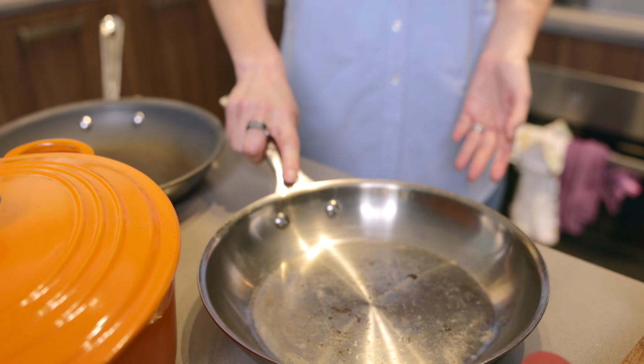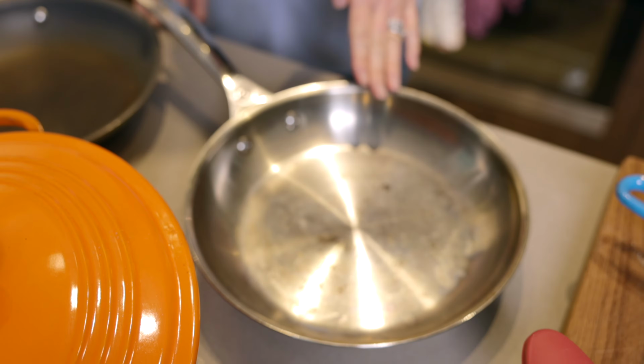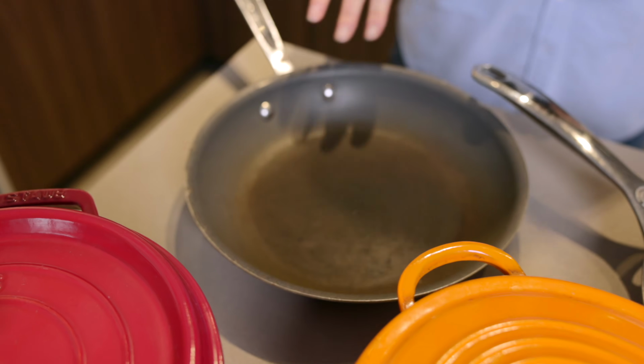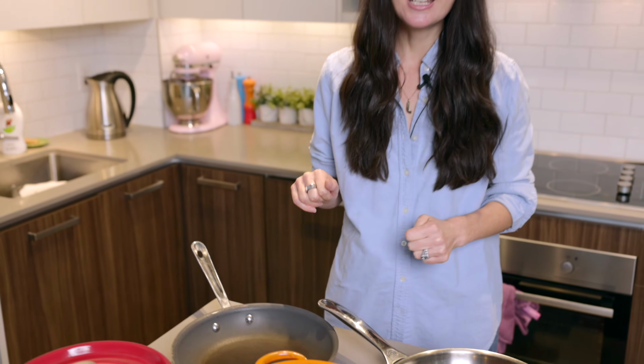Next, I have a stainless steel pan. It does have a little burn mark on there, don't mind that. I've had this one for years. It's not a non-stick, there's no coating. And then thirdly, I have an omelet pan that does have a non-stick coating on it, but it's PFOA free, and that is really key. You know when you see those pans with like the red bullseye in the middle, that's almost always PFOAs, and you definitely want to avoid that. It's not good for your health.